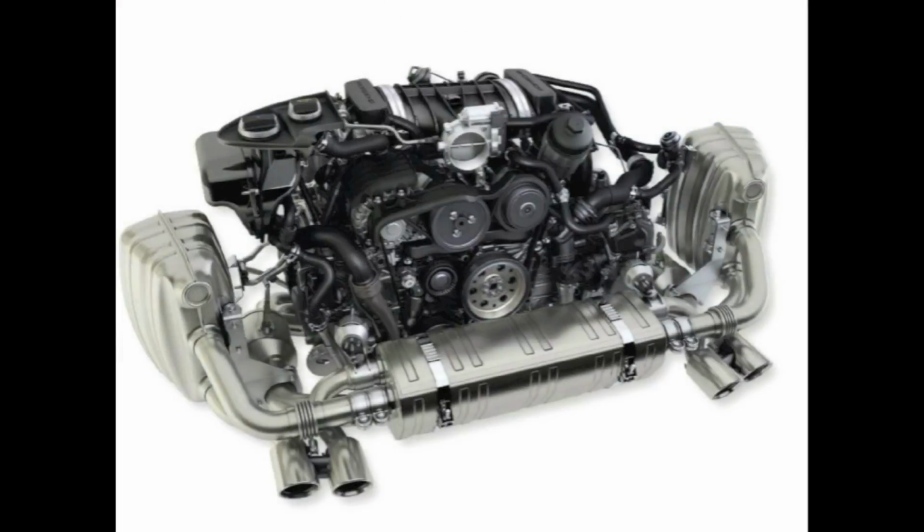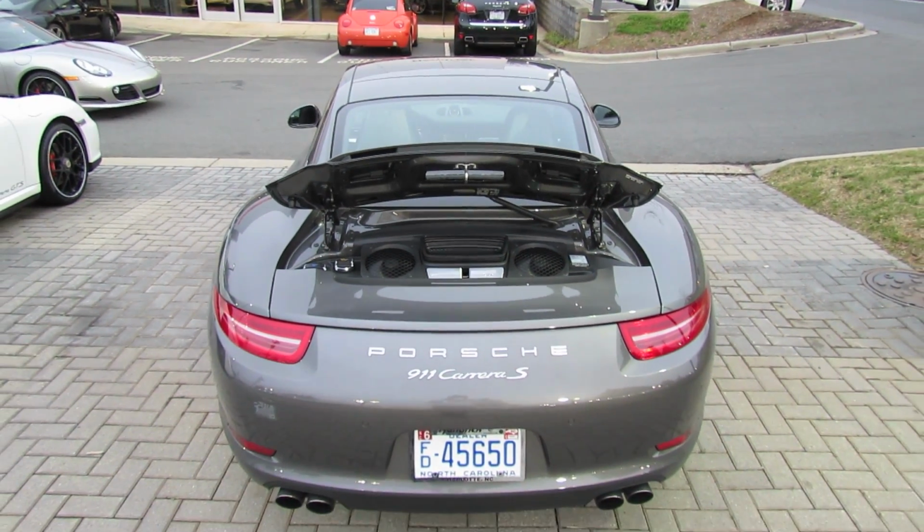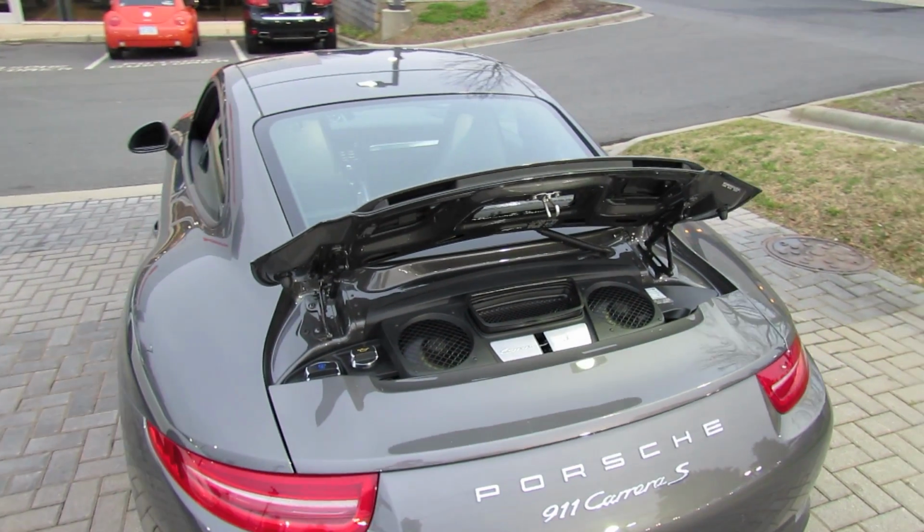It is water-cooled with an aluminum block and cylinder heads with direct fuel injection, as well as an integrated dry sump lubrication system. Dual overhead cam with 4 valves per cylinder, produces around 400 horsepower at 7,400 RPM and 325 foot-pounds of torque at 5,600 RPM.